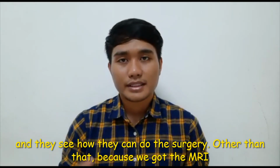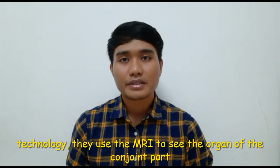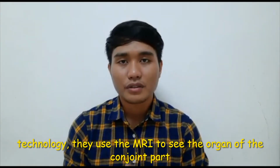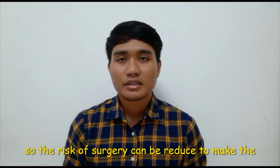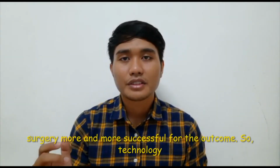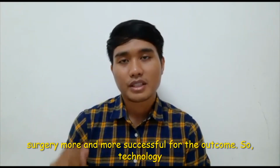Not just that, because we have the MRI technology, they use the MRI to see the vein, the flow of the blood and everything on the conjoined part, so the risk of the surgery can be reduced to make the surgery more and more successful for the outcome.